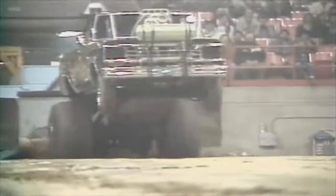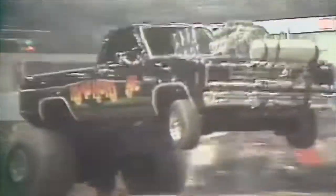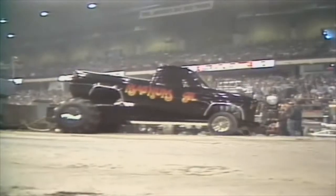Wild and crazy is the only way to describe truck pulling. These two-wheel drive trick trucks compete to see who can pull a 30,000-pound weighted sled the farthest. It takes a big supercharged engine to get the job done, and this sport has a huge following.